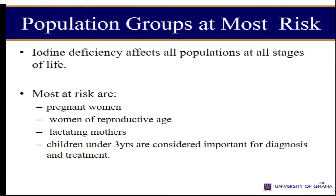Which people are at most risk? We have our pregnant women at risk, women of childbearing age, lactating mothers, and then children, because they are growing, so their metabolic needs are very high. So they are the people who are at risk.